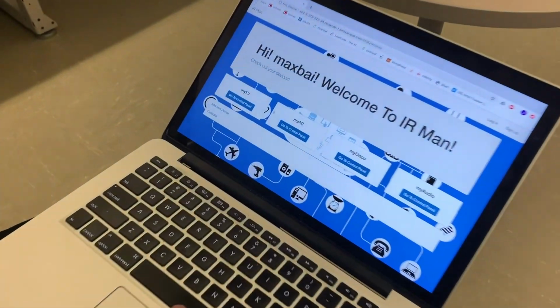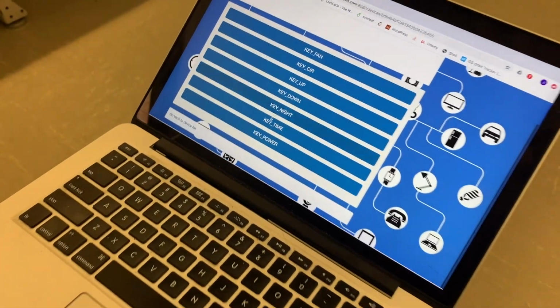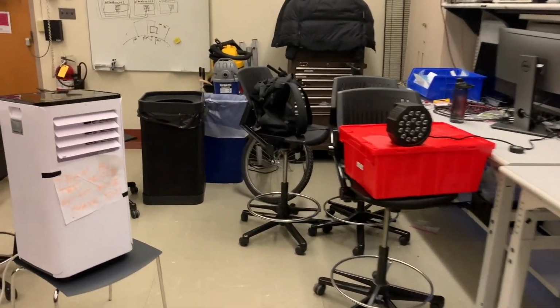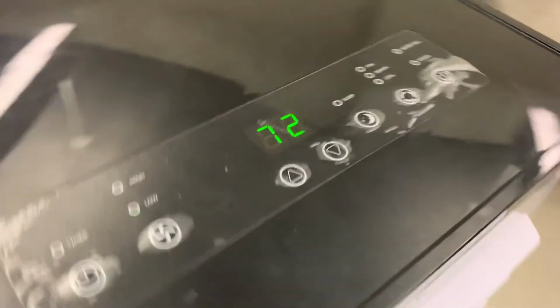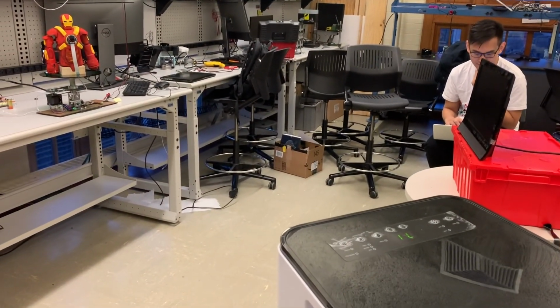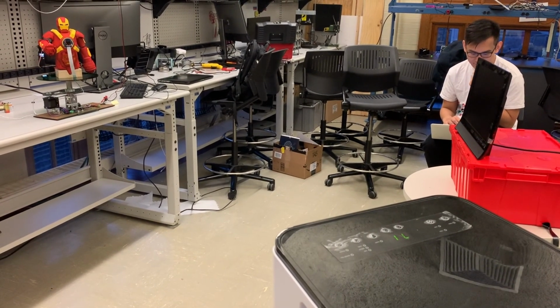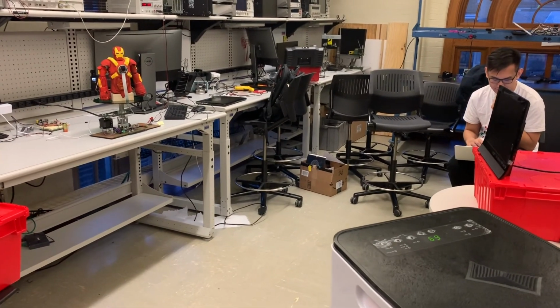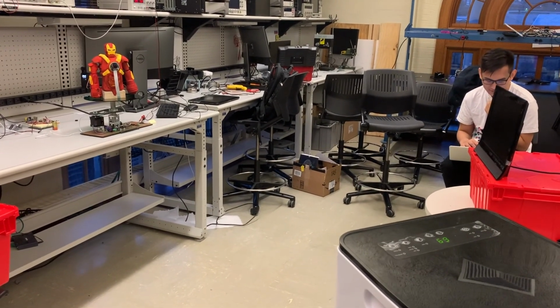Alright, so let's turn on the AC now. And then press key power. Alright, so the AC is now turned on. Let's turn down the temperature a little bit. Okay, turn down more. Great. Alright, let's turn it off. Turn it off.